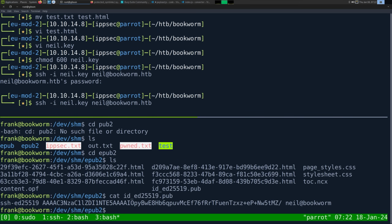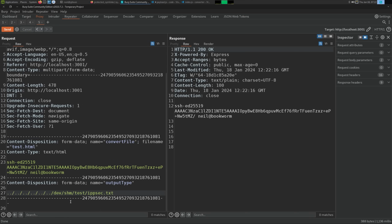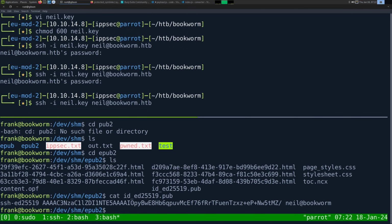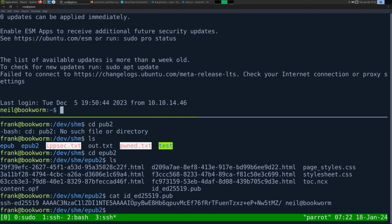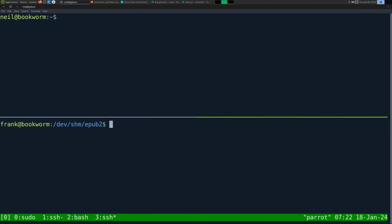and we try to SSH with the key before we sent it. It does not work. Send this, and we get in. So we save that key from his SSH directory. If we didn't have his key there, we could also generate our own SSH key and use that. I just used it because we could, right? So now we are both Neil and Frank in Bookworm.